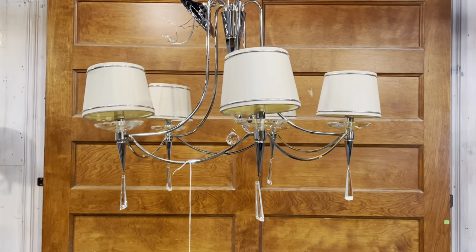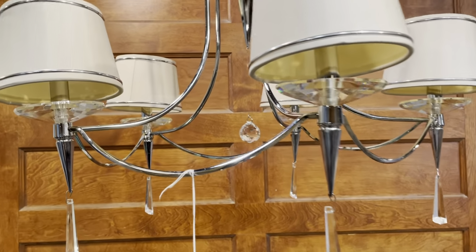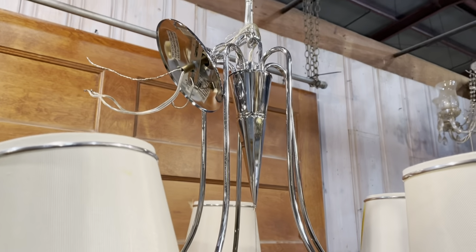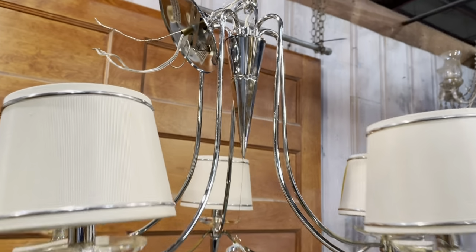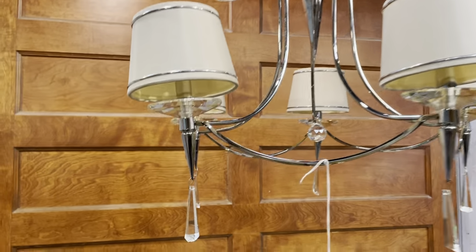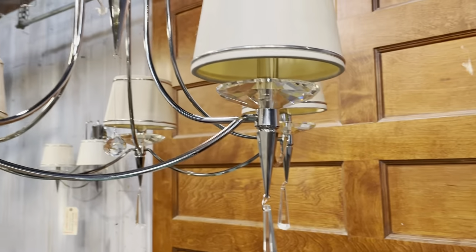Really beautiful design. And it just has a lot of very modern finishes, I think. The word that comes to mind is sharp. Look, the finial in the front has this very, very pointed shape that all the other arms come out of, and then that same shape is echoed in all the little arms at the bottom.